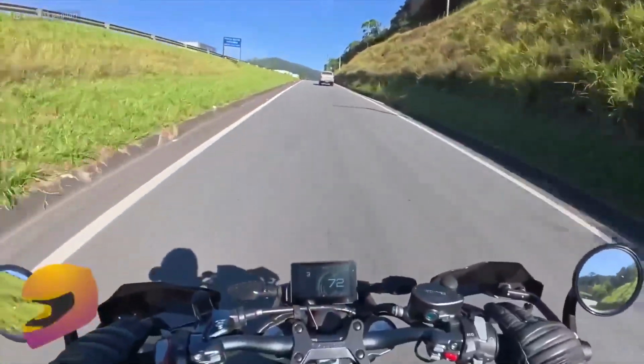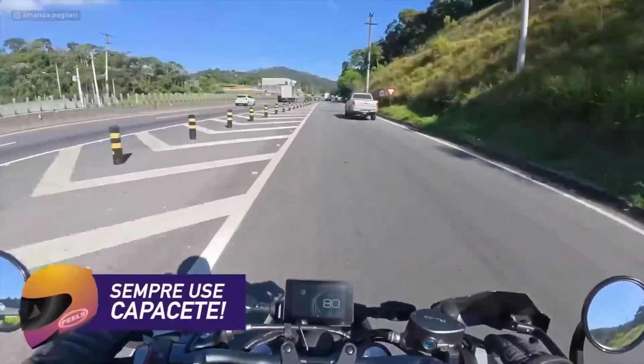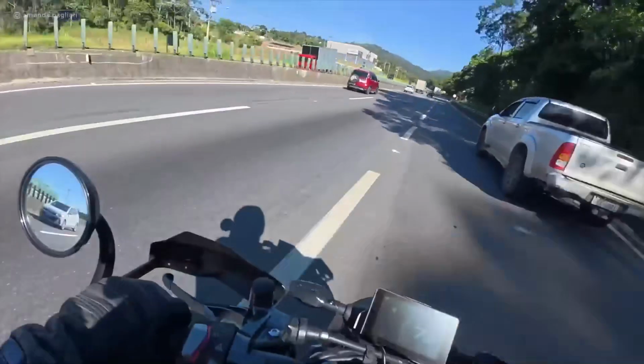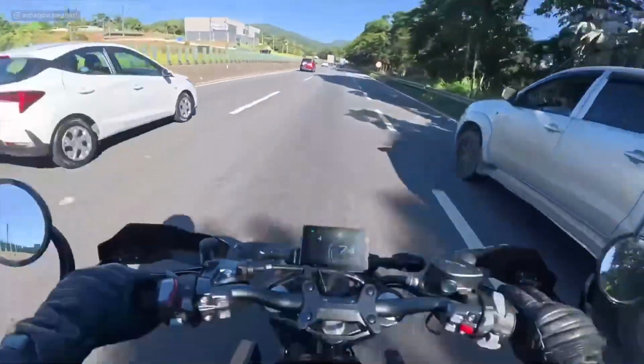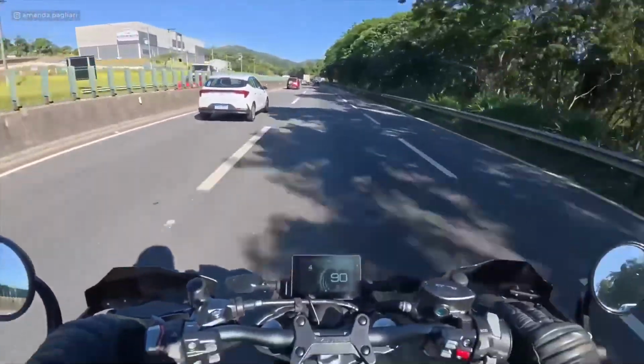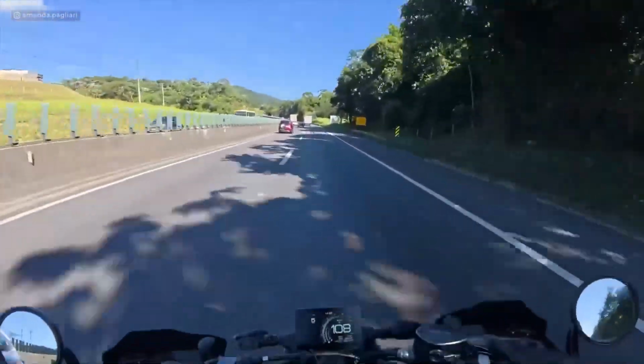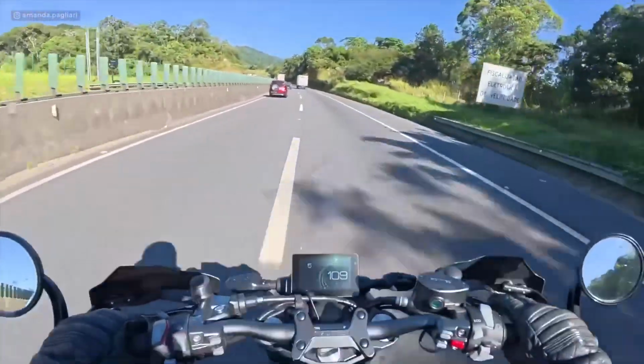It's a motorcycle that gives off a vibration. Look, almost 8,000 revs. It already starts to vibrate, see? Whoa, wow! Yes, it does vibrate.